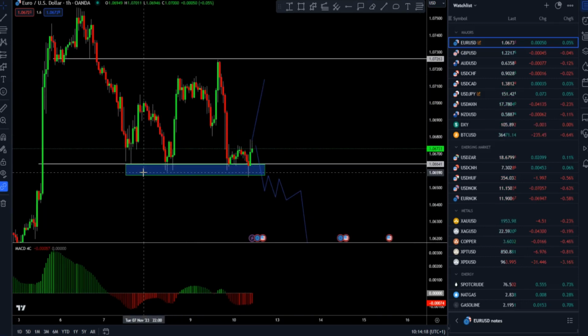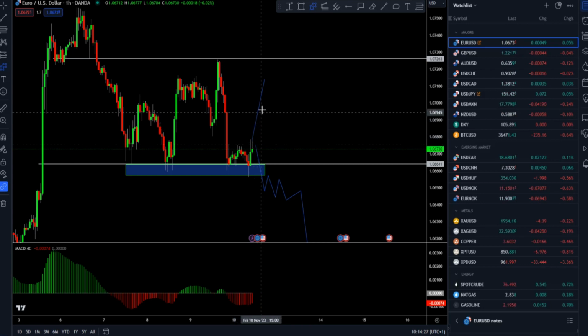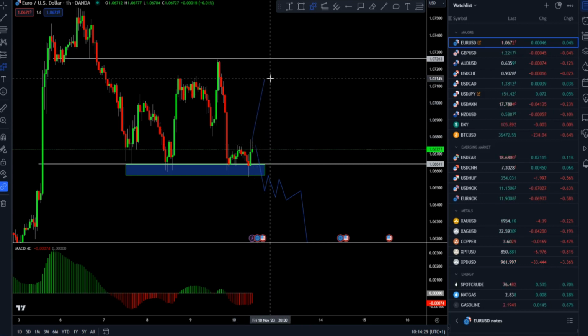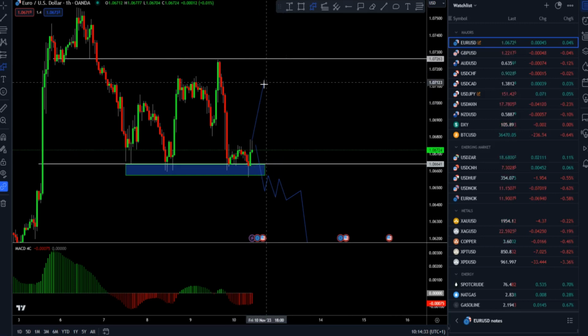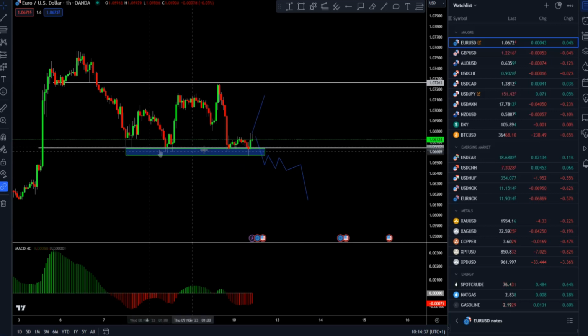We can see that there is a key support zone at 1.0657 and that market rejected today, so there is a chance for even further rotation upside, eventually towards the 1.0715 and 1.0725, and that scenario is probably most likely based on this condition and the levels that we're trading around.